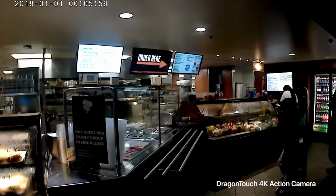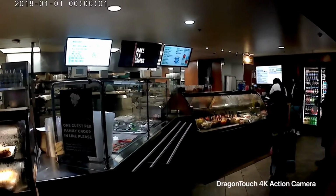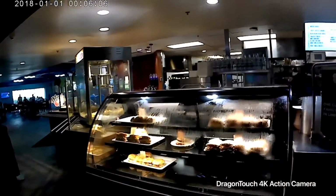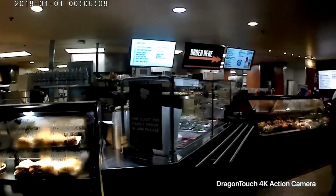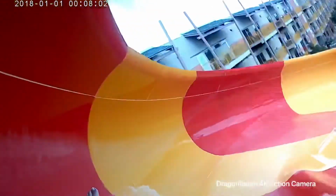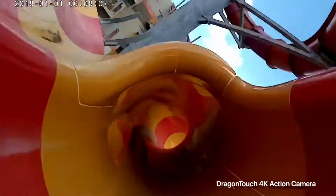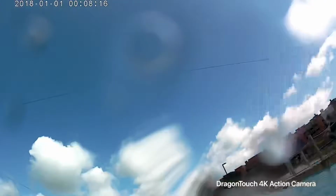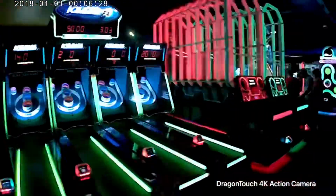As you can see, this is now the DragonTouch 4K action camera. You can definitely see the difference. I wanted to show you an iPhone X Max camera versus the DragonTouch. You cannot go in anywhere that's not lit by sunlight, really, because the footage is extremely dark. Even in parts of the lazy river, the footage was really dark. It was very hard to see anything, so I would say definitely daylight and bright fluorescent light is the best.